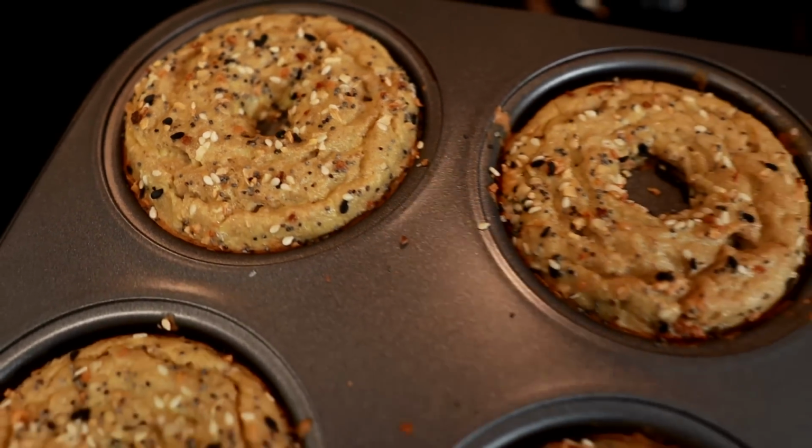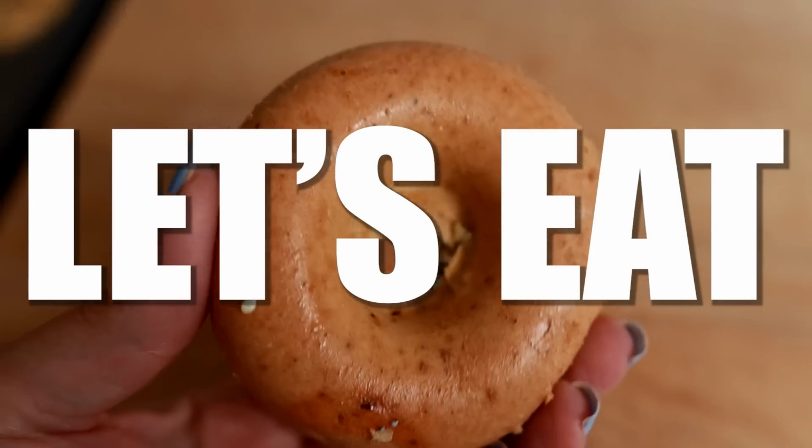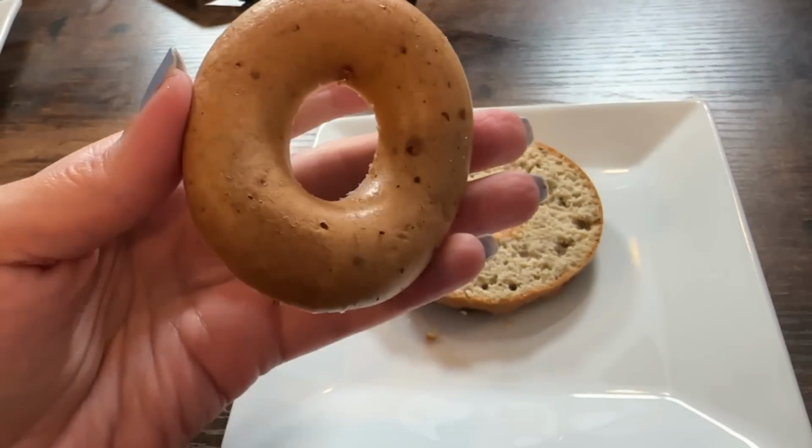We're gonna let these cool down completely, and then we'll start seeing what they look like, because we're gonna have to cut them in half. So here they are. They look kind of bready inside. Yeah, I think.